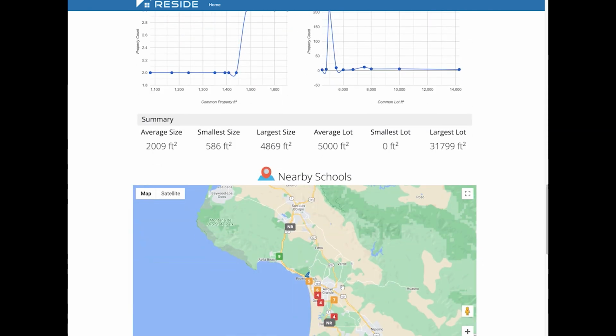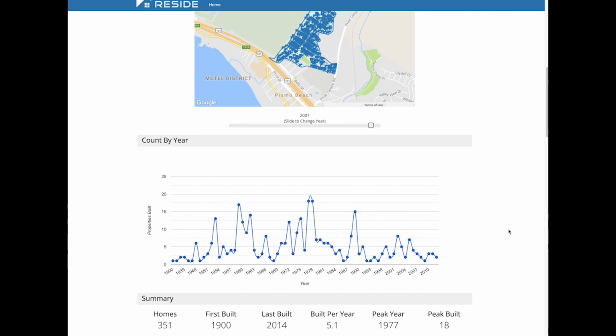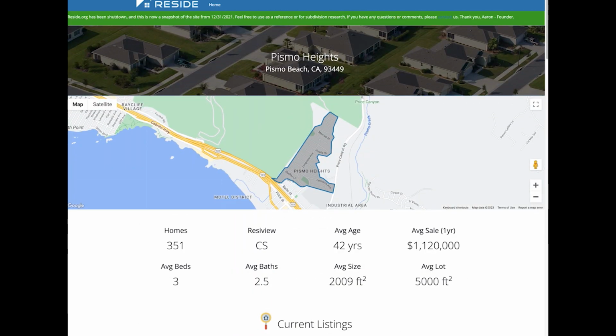But this is the nearby schools. This neighborhood feeds into Shell Beach Elementary, and it also feeds into Judkins Middle School, and then down to Rio Grande for the high school. Near as I can tell, this is as close as I can get to the spot where the sales office used to be for Pismo Heights. I can't get to the actual location because it's in the middle of the freeway. But this is where it was at. This is where it all started.